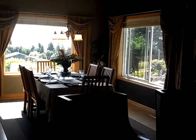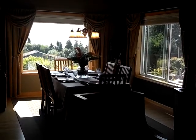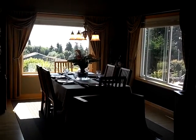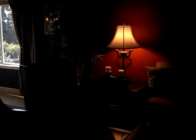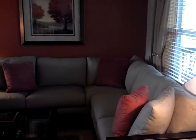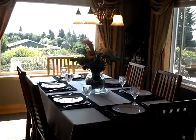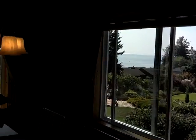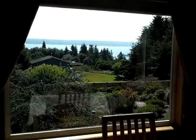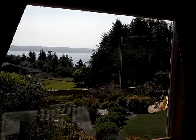The home has oversized windows in just about every room, which is something you're definitely going to want because it has commanding views of the mountains and the Sound and the shipping lane. So the formal living room, moving into the dining room. You can see some of the views there. And just catching a ferry as it's finishing crossing.